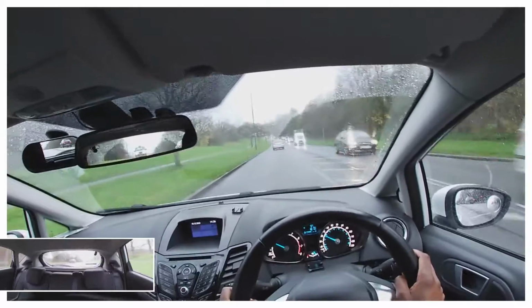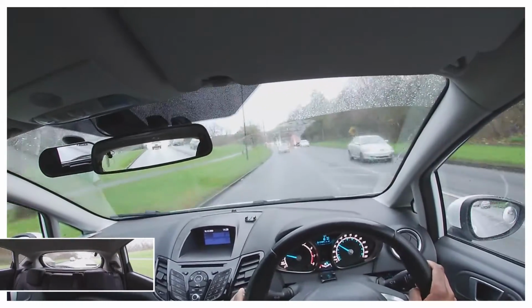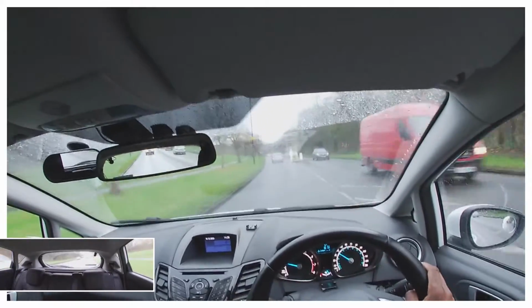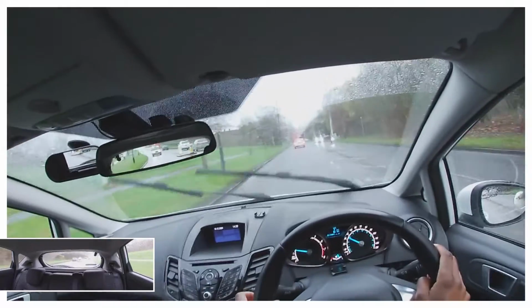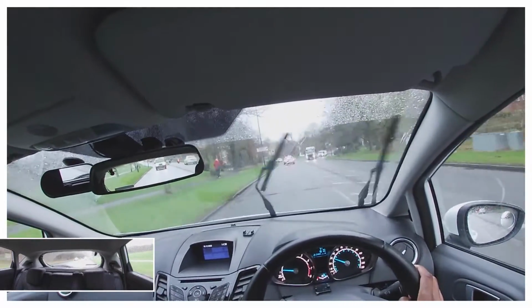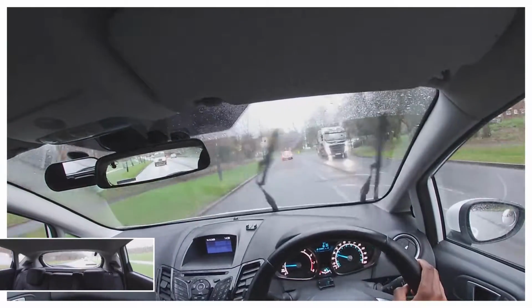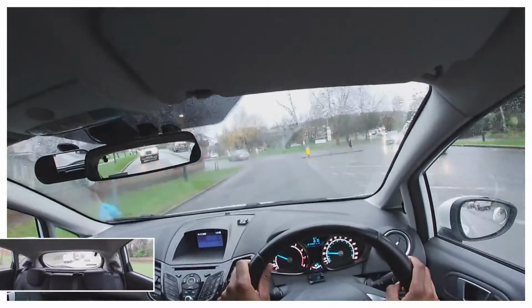So next roundabout, we go in to be turning right, 3rd exit. So this is quite a fast road. What you don't want to do is approach it really quick. Even though it's a fast road, and if you're turning and you're approaching a roundabout, you want to approach it at a nice slow speed, slow enough to be in gear 2. So I'm braking quite a bit now, and I'm trying to aim for like 20 miles an hour as I approach the roundabout. So now I'm doing 20.